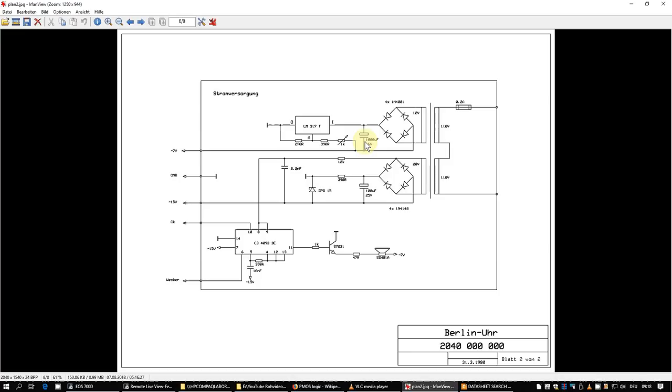And then decades later, I wanted to get back the clock that I owned in my youth. And of course, thanks to the internet, I could quickly find out what the problem was at that time. It was simply the electrolytic in the power supply.